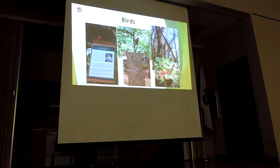All the birds, little bluebirds, robins. We do have a resident red-shouldered hawk on the property. It comes back every year and has little hawklings. What's the correct term for that? Baby hawks? Chicks? Okay, I didn't know.